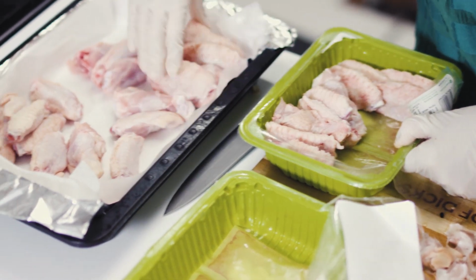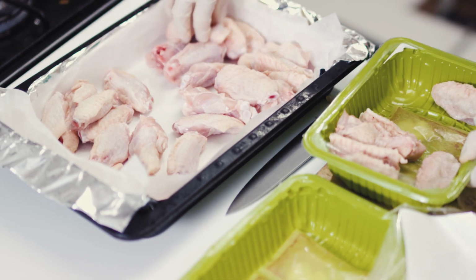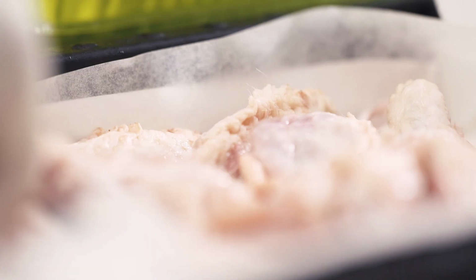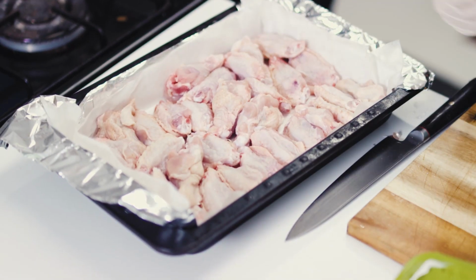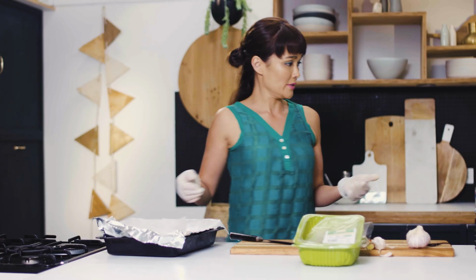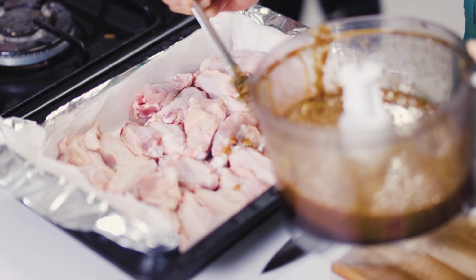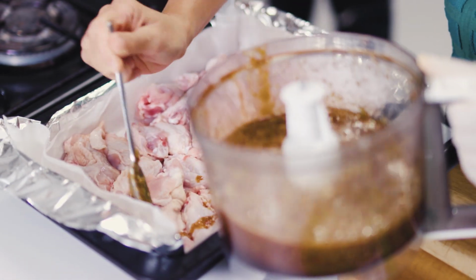So lay all the wings out skin side down on the tray, like so. Again, glad I'm wearing gloves. It's a thing of beauty. Got the sauce, and then I'm gonna spoon some of this liquid gold over the top, but not the whole amount. This is basically me investing in my future.